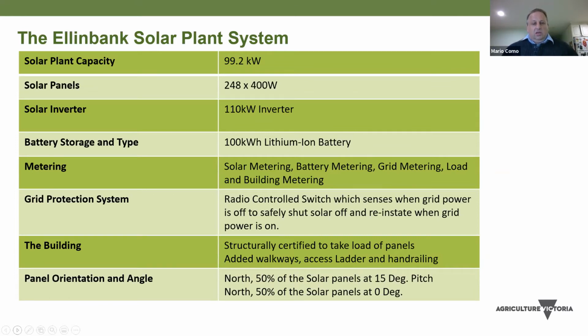There's grid protection. The grid protection is a compliance. It senses when the grid is off and safely shuts the solar off and automatically reinstates it when the grid power is on. And that's to ensure that we don't have a current flow when there's no power on site. The building is structurally certified to take the load of the panels. We selected a particular building for that reason and for other reasons. We added walkways, access ladders, and hand railing. This is to ensure that we can go up and do any maintenance if we have to.